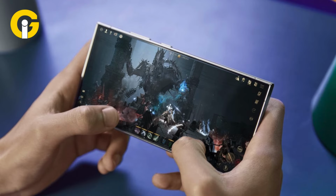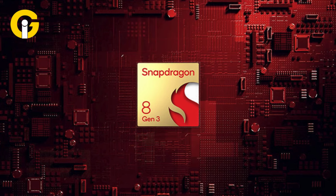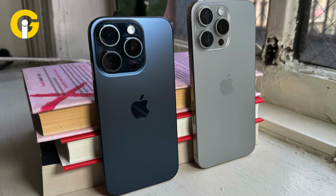For gaming enthusiasts, the Galaxy S24 Ultra doesn't disappoint, boasting the Qualcomm Snapdragon 8 Gen 3 processor, enhanced with generative AI capabilities. But the iPhone 15 Pro Max gives it tough competition. It is the latest and most advanced smartphone from Apple.